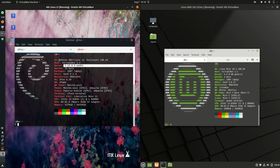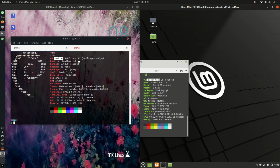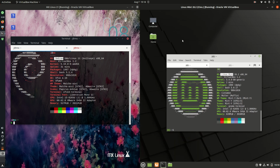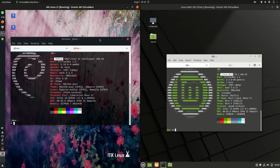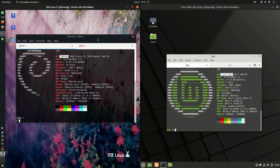Starting off, MX Linux is actually based on Debian, a very stable branch of Linux, whereas on the right hand side, Linux Mint is actually based off Ubuntu, which is also in turn based off Debian as well. Moving on, these are actually both point releases, so every 6 months or so you get an update there, which is nice to see.